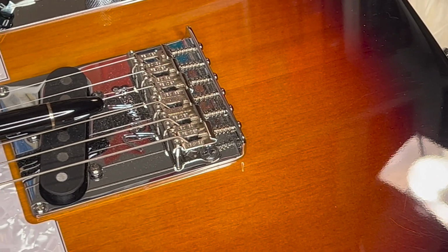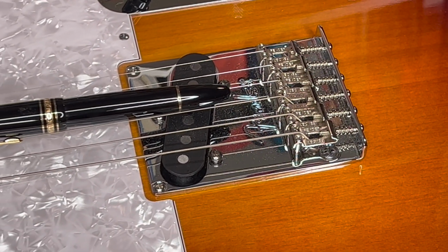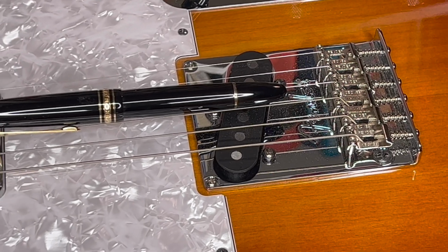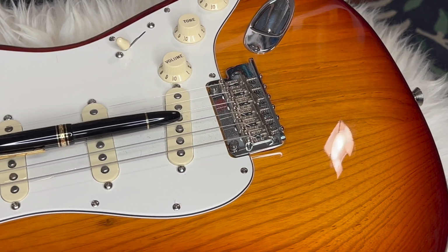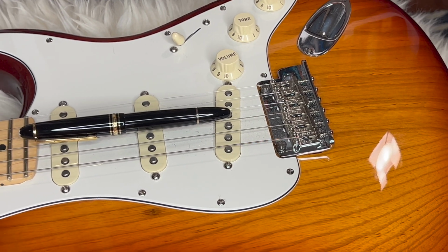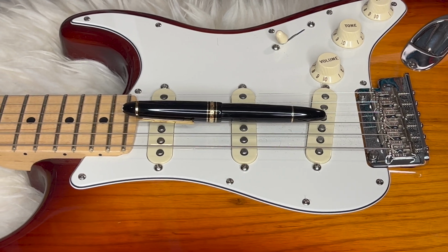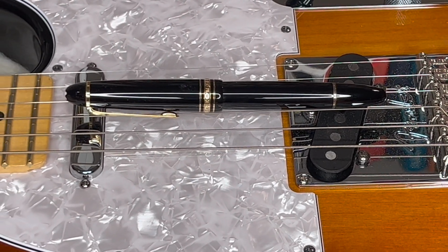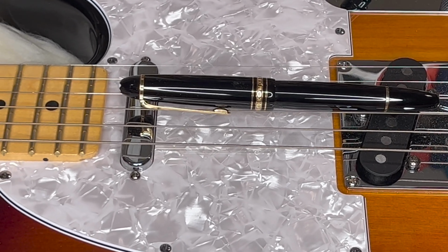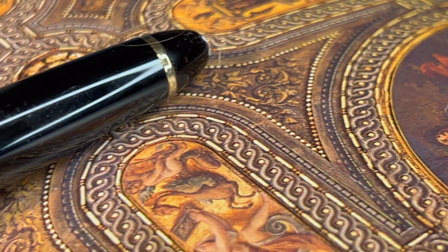At the time of recording this, I have used the pen for about a week and a half, and I've written with it every day and on many different types of paper, from loose leaf to a ledger book to Rhodia, Clairefontaine, and even some Tomoe River. And oddly enough, it seems to write best on the cheapest of papers, at least in my hand.